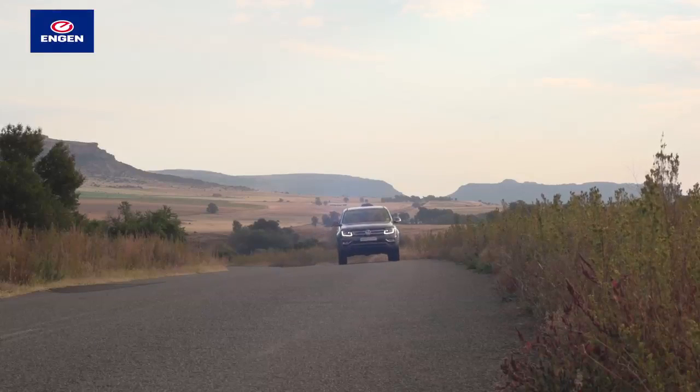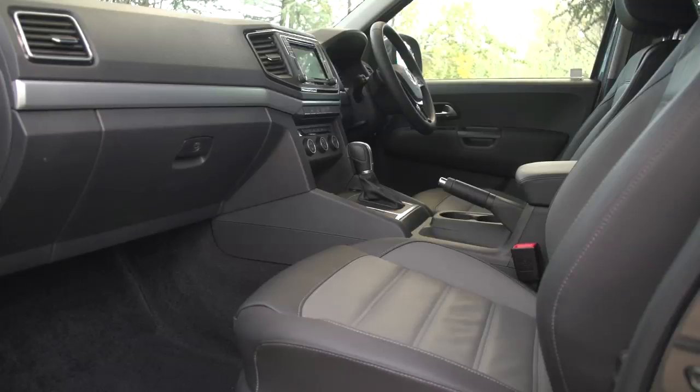From the very beginning, there's one thing that the Amarok has done better than anybody else, and that's offer a cabin with good ergonomics and high comfort levels. And that seems to have started a bit of a trend amongst bakkie manufacturers because, generally speaking, these days, the interiors of these kinds of cars are much better than they ever were. But none of them can quite match this setup.